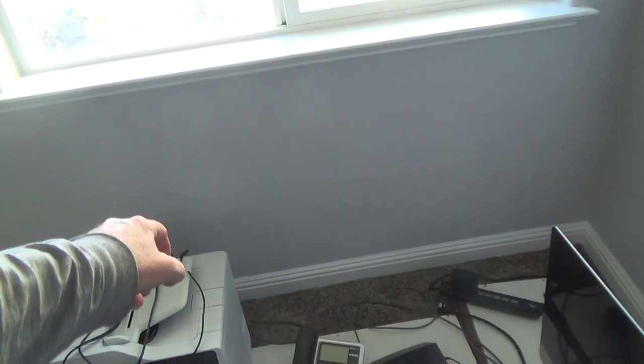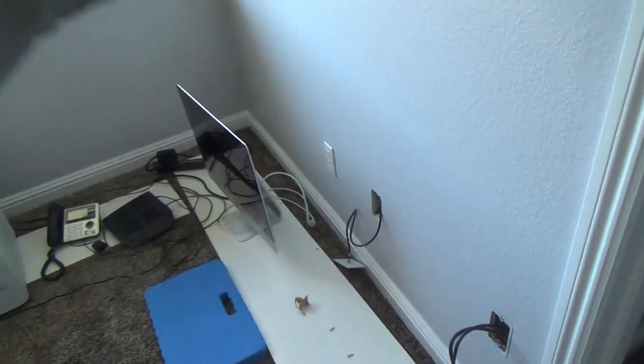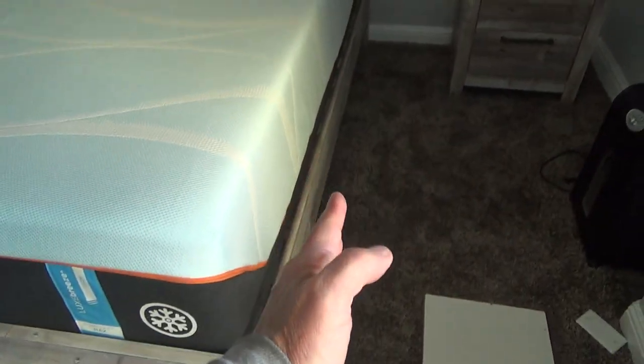Because I was going to cut a cut-in box in here, drill a hole, fish the wire down into the garage, boom, and then bring it up through that, route it along the baseboard, boom, boom, boom. Okay, can't do that. So we're looking in the garage. So what do you suppose I'm going to have to do? Well, the bed's right here. The garage off of this wall, it's about 3 feet over to where the garage door is. Okay, then we're inside the garage.